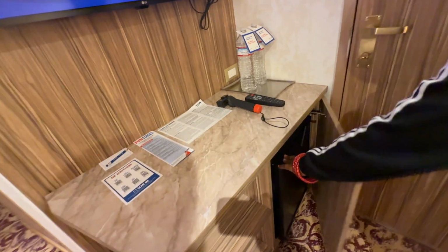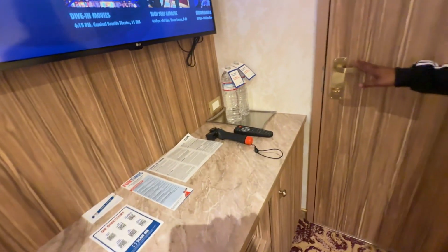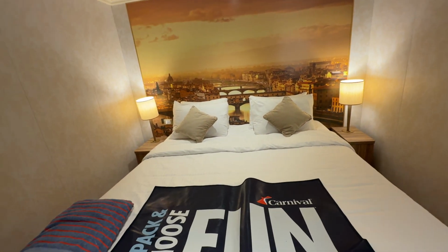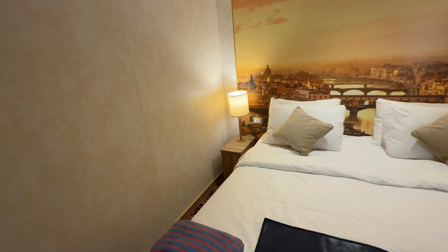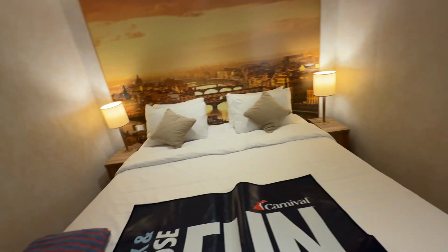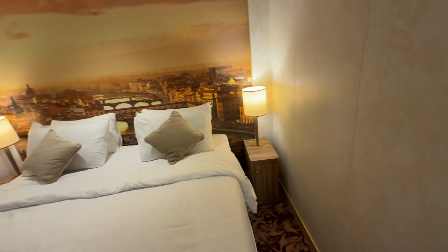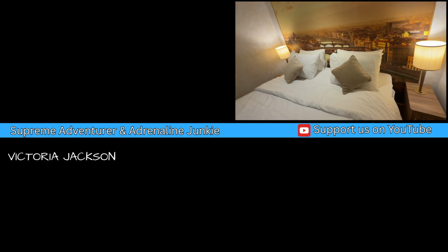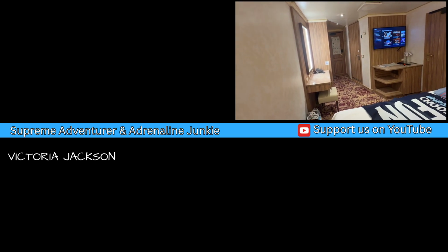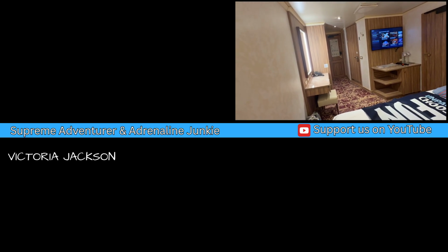Yeah, this happens to be an adjoining room, so if you happen to come with another party, this is an adjoining room. And you've got your king size bed. Over here, you've got a couple more USB ports on this side. You've got 2 nightstands that both have storage underneath. And let's show you guys the room from the other side. That is the room from the other side. So not a bad sized room for an interior room.